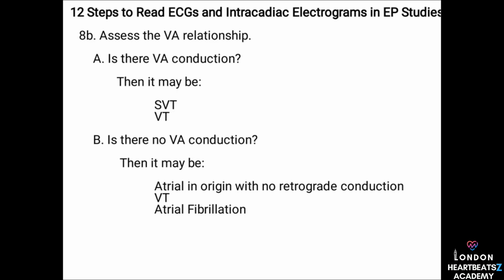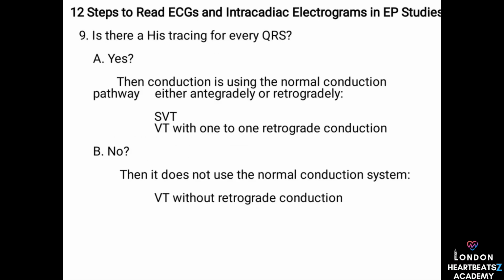Exactly. Now on to step 8B. This one's all about the VA relationship. Here, we're looking at the connection between the ventricles and the atria. Is there VA conduction? Meaning, is the impulse traveling from the ventricles back up to the atria? Okay, so it's like the signal is going in reverse. Right. Now, if we do see VA conduction, it could be SVT or VT. The signal is going backwards, kind of like driving the wrong way down a one-way street.